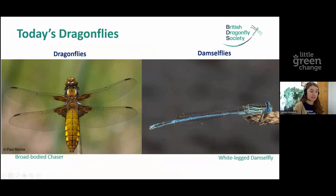Dragonflies and damselflies are really beautiful and diverse insects, and we collectively call them dragonflies. So when we're talking about both dragonflies and damselflies, which you can see on the slide here, we refer to them collectively as dragonflies. They are really recognizable as having four wings, that elongated body, and very impressive flight. But how do we tell these two groups apart?